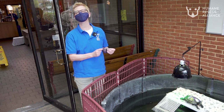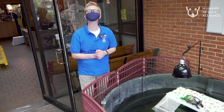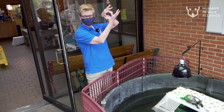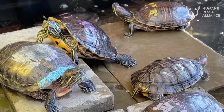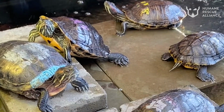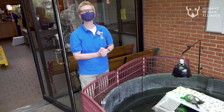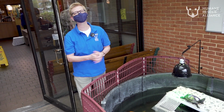Our turtles are available for adoption. Most of them are red-eared sliders. So if people are thinking of getting a turtle, what you should know is they do need a lot of space. Sometimes they come to us about this big, but as you can see, they can get much larger. They also have a long lifespan. They can live to be 30 years. But I have personally fostered turtles, and the little ones, they're so much fun. So if you're thinking about getting a turtle, please look into it. Call our adoptions team. They can be great companions.